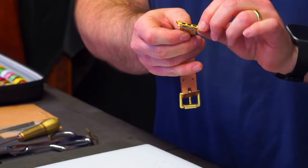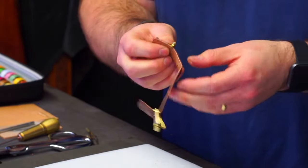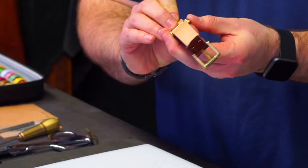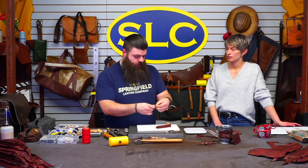So right now, it's barely getting through there. So that's one important thing when coming to use these templates. Your leather has to be a very specific thickness. It does, in certain points. This one, I think we're going to be okay.